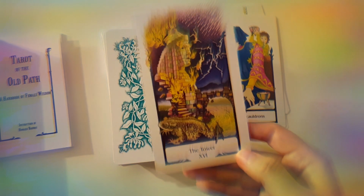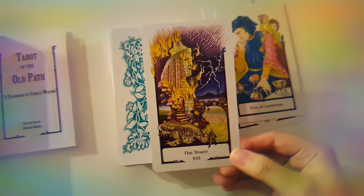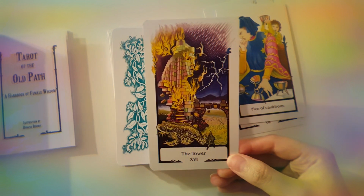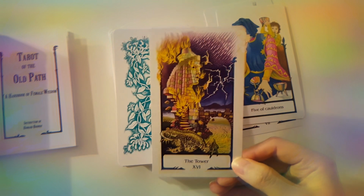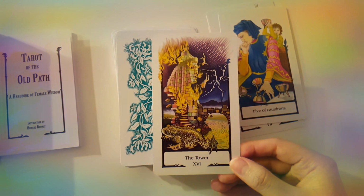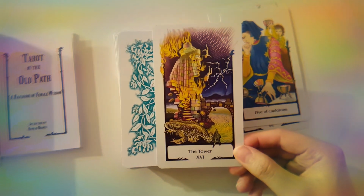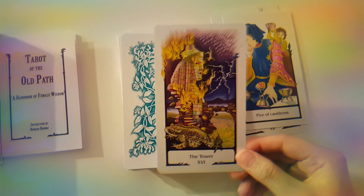We have the Tower. This is a really interesting take on the Tower, I have to say. And there is a bit of an 80s vibe I'm getting. Something about the art almost reminds me of an 80s CD album cover, or some kind of music album cover, excuse me. That's just me. Yeah, but there's a toad there. Kind of interesting. This is definitely really cool.